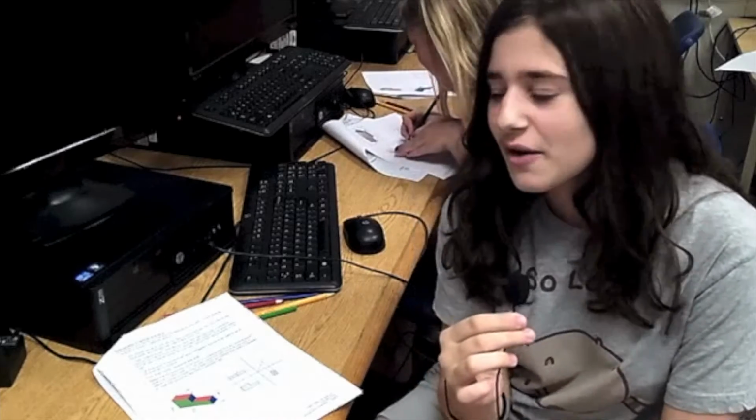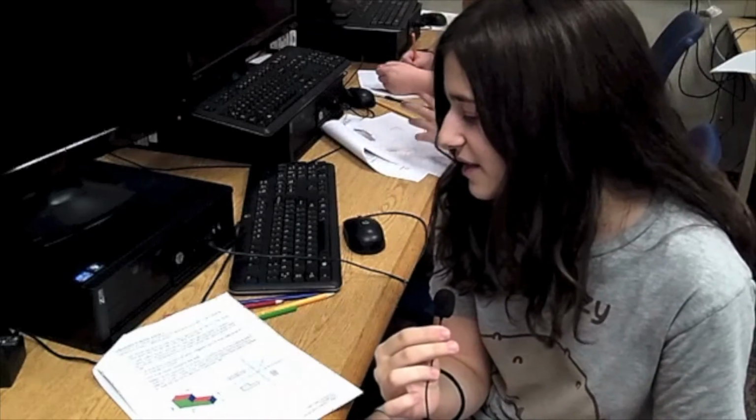Hello, my name is Adriana, and I'm in the class Project Lead the Way. What we do in Project Lead the Way is we learn about different engineers and their different careers. Right now, we're learning about how to draw like an engineer and the different sides of a shape.